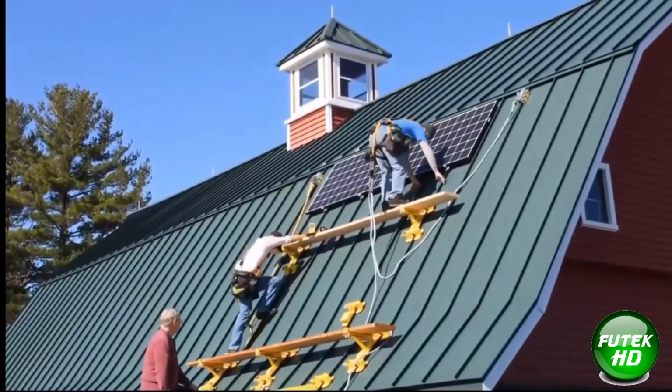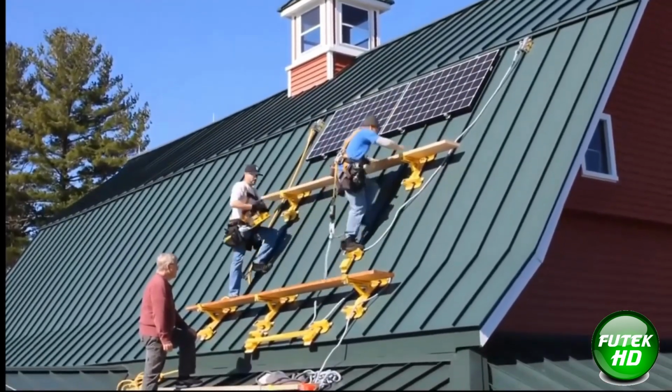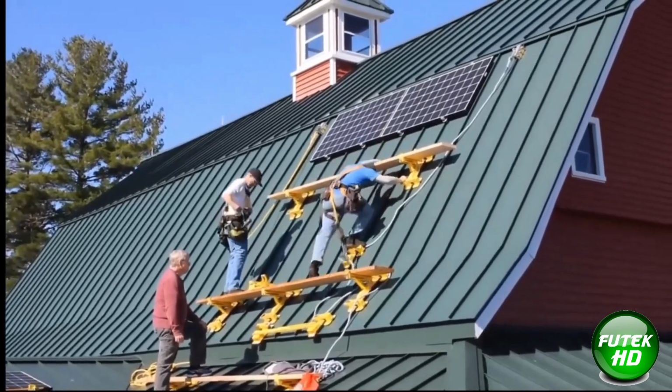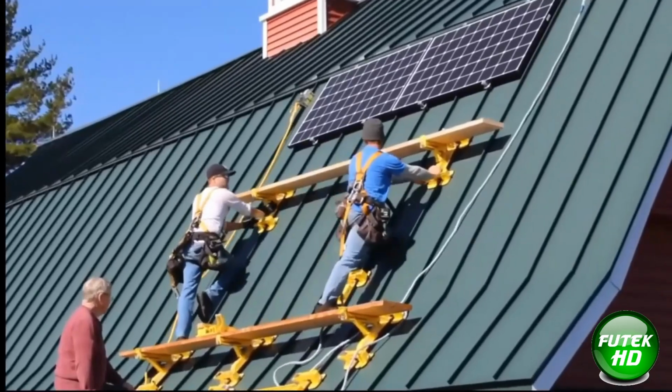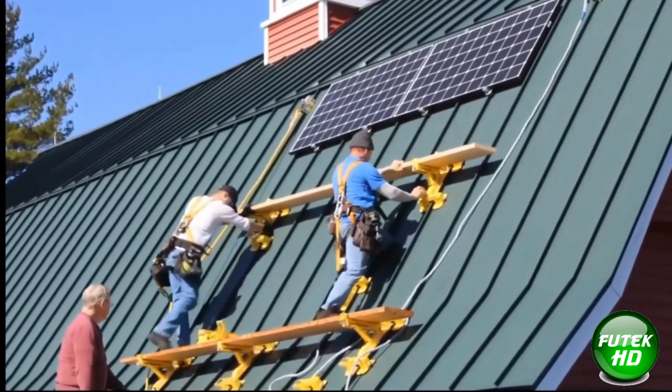Throughout the installation, safety remains a top priority. Installers are properly tied off to Metal Plus universal safety anchors to prevent accidents. Additionally, the use of roofers' helpers as steps ensures that installers can navigate the steep roof with ease and stability.